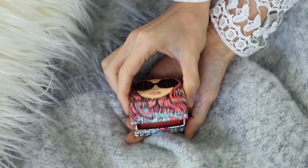Okay, now you can stop here with a blush, but I like to go in also with the Benefit California color. So this is sort of like a peachy, it has a little bit of gold glitter in it because I really feel like adding this makes me look happier. I don't know why. So I'm just gonna add a little bit. I love this blush.